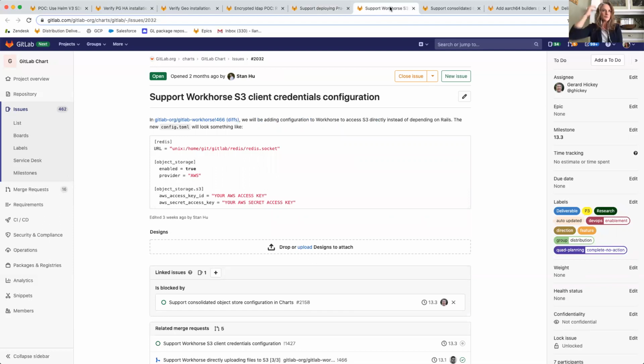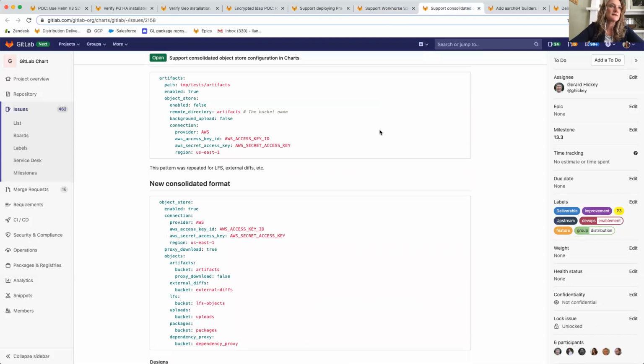These next two relate to being able to support KMS encryption when storing objects in AWS. So a couple of things we're working on here that have been ongoing for a little while are, this one is being able to configure credentials for Workhorse to connect to AWS object storage. And this next one is a really nice improvement that's been made. The last one and this one both relate to being able to configure it in the GitLab Helm charts.